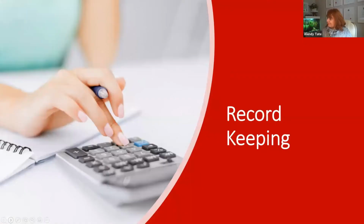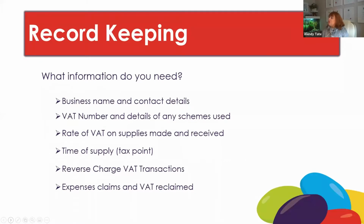So, record keeping. What does keeping digital records actually mean? The information you will need to keep is the business name and contact details. So not just the business name, you have to have the contact details in there. The VAT number and details of any schemes that you use, i.e. the flat rate scheme. The rate of VAT on supplies made and received. Not all VAT is at 20%, so you need to be aware of that and it needs to be recorded correctly.